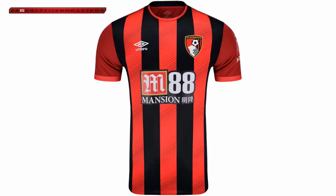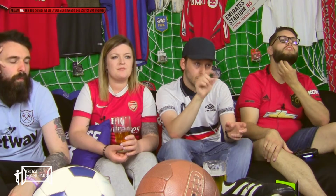Yeah, slightly darker colour on the sleeves, and the logo. Sometimes I think the logos ruin the kits, but I think with this logo, at least, it's the same colour as the kit. Yeah, and you've got the stripes in the badge as well. It's like everything, the logo, the Umbro, the badge, all of it goes really well.